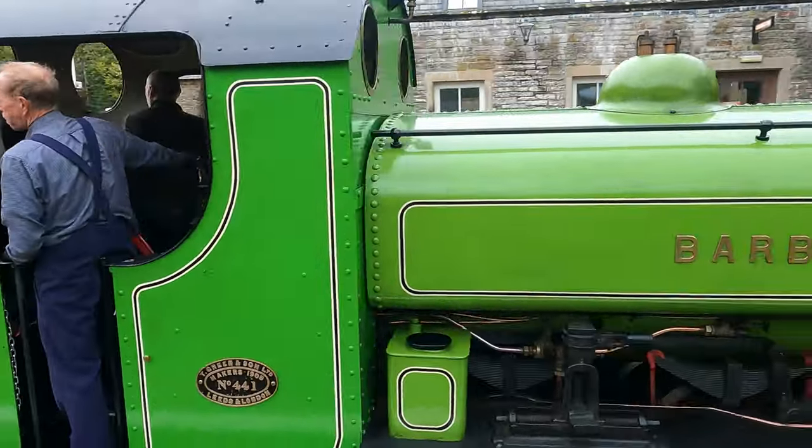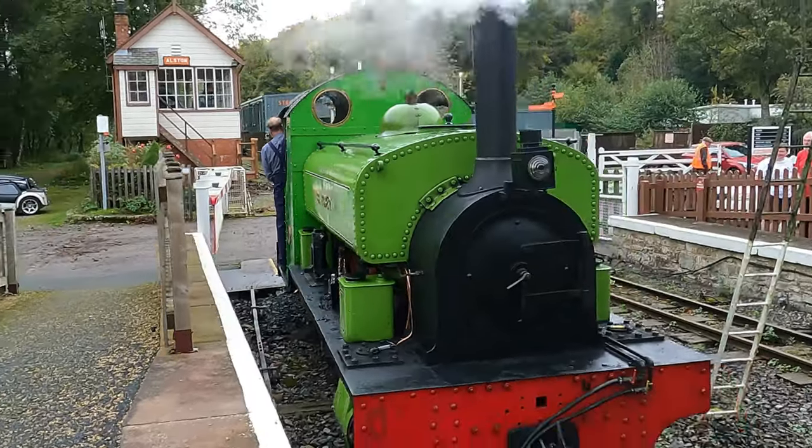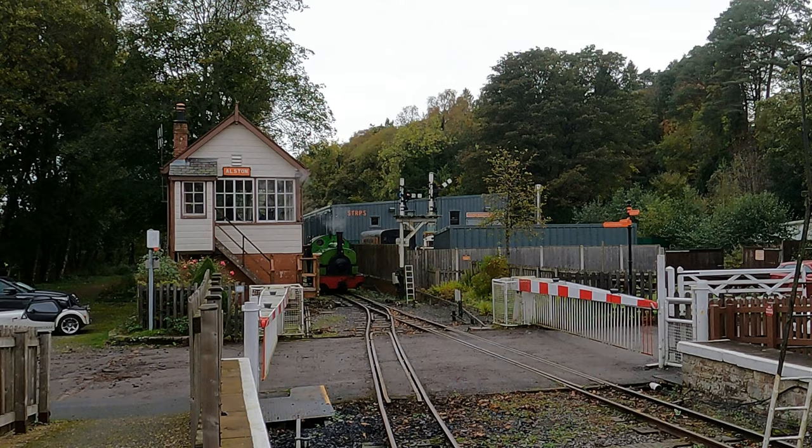More about the history of the scenic line soon, but let's just watch the loco run around to prepare for the first service out on the line this morning.